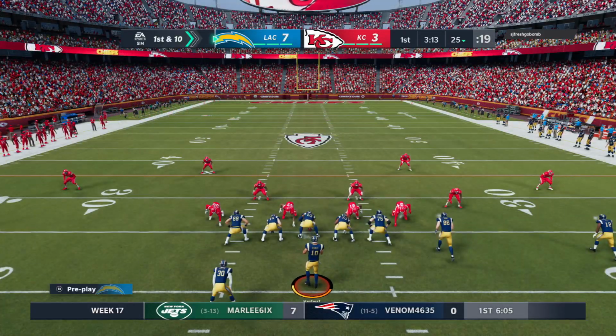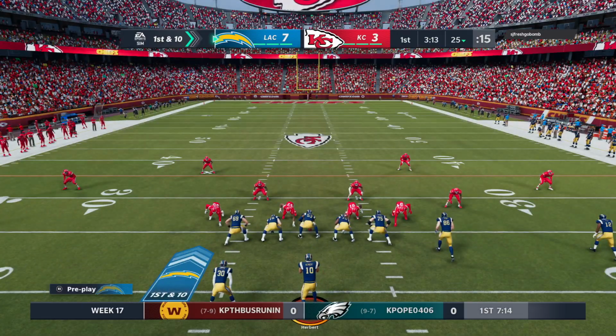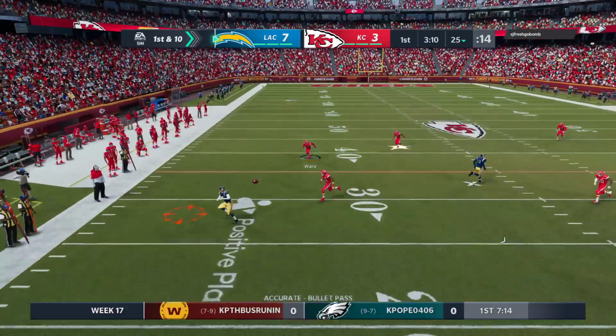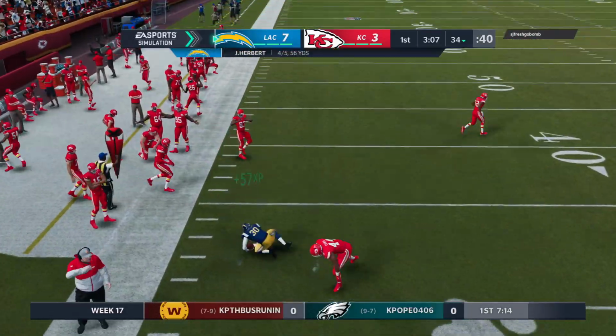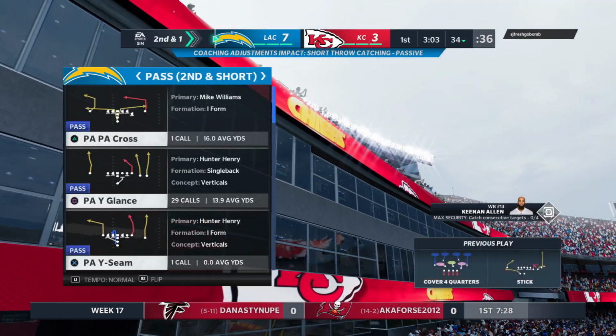The Charger drive about to get going. They had the touchdown on the opening drive of the ball game. It was countered by just a field goal. So, hey, if your guys can do that for 4 quarters, you're in good shape. Yeah, it is a team game, so that's just good complimentary football.